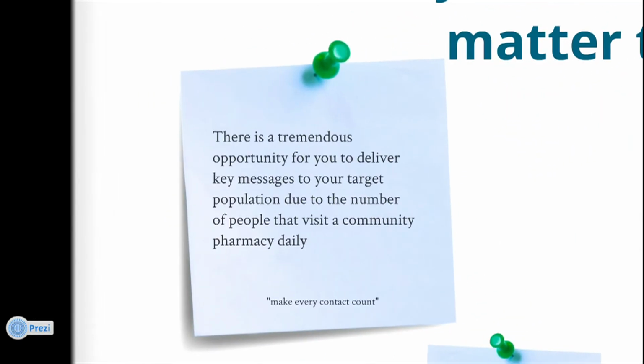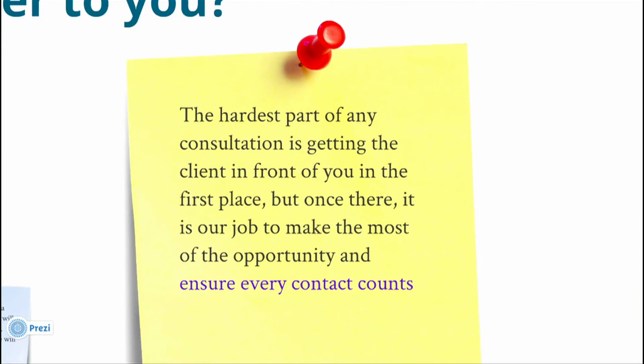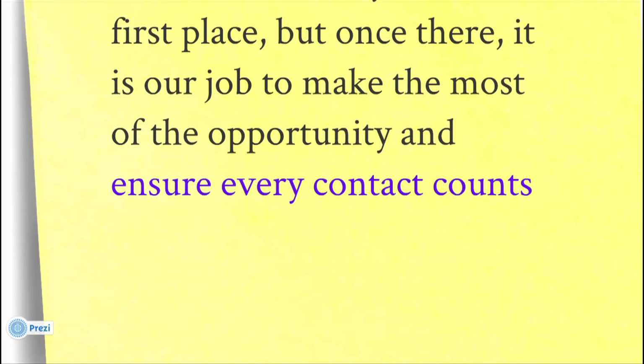First of all, that 1.6 million visitors per day is a tremendous opportunity for you to get across key messages to your local population. Often the most difficult bit in getting any message across to people is to create the opportunity. Community pharmacy is a destination for many people as they go about their daily lives, and therefore can be the point where that opportunity exists. And increasingly, we see our job as making the most of that opportunity, to ensure that every contact counts.